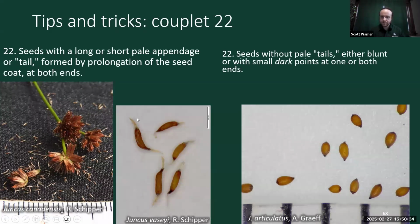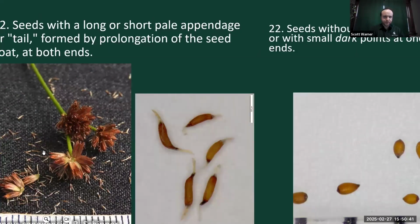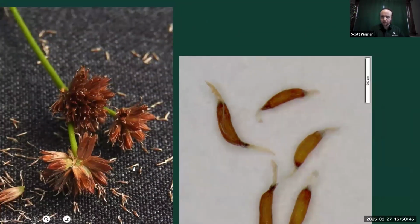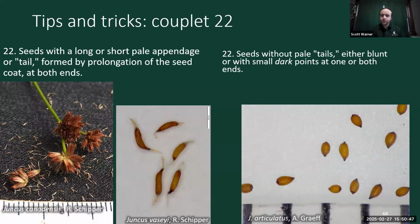And you can usually tell pretty easily just with the naked eye if they have these two long appendages of a pale color, as we can see in the zoomed in Juncus fascii. And it's also very characteristic of J. canadensis and some other rush species, as opposed to seeds without pale tails, as we see in Juncus articulatus. They do have kind of 2 points at the end of the seed, but they're blunt and they're dark in color.